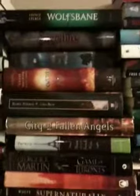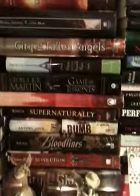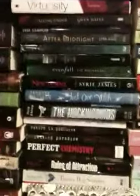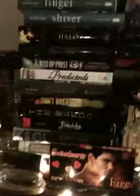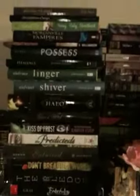More books, more books, more books. And these are very tall. I'm afraid they're going to fall over. Very tall. And again, no rhyme or reason. I'm lucky if I have all the authors together. Oh, I already showed you that one. And then down here, New Moon candy. These are some bookmarks I made. These are pens from my daughter. This was my Mother's Day present. A mug. And this one up here. Back there is just some more stuff.